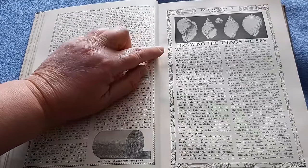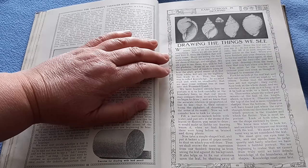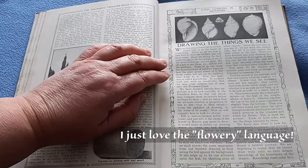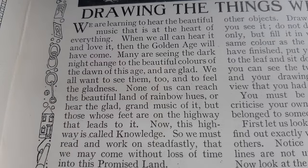Drawing the things we see. We are learning to hear the beautiful music that is at the heart of everything. When we all can hear it and love it, then the golden age will have come. Many are seeing the dark night change into the beautiful colours of the dawn of this age and are glad. We all want to see them too and to feel the gladness.